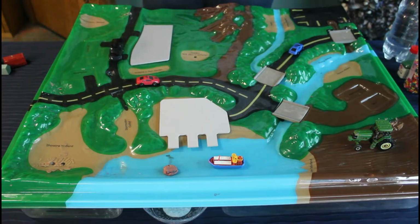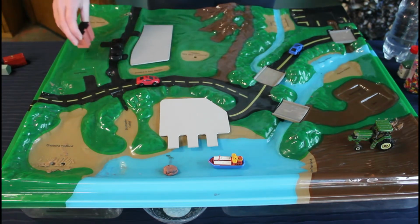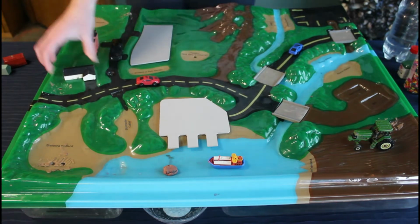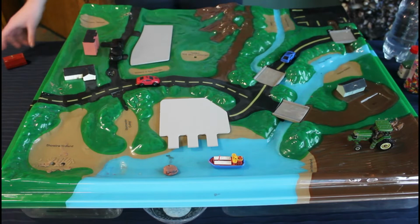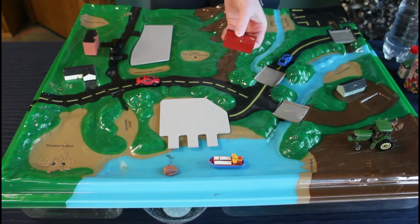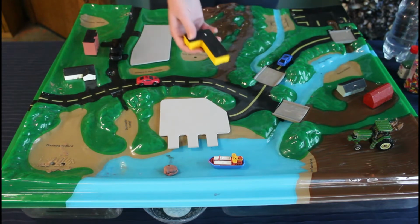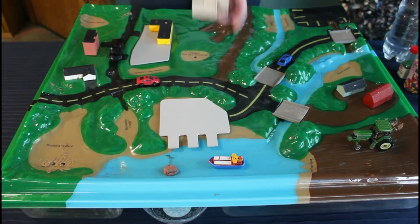Next, we're going to add our housing because people always need a place to live. So we have an apartment building, a single family home, a farmhouse. We also need to add a barn on the farm. And we have a shopping center so people can get their goods. And we have a factory.